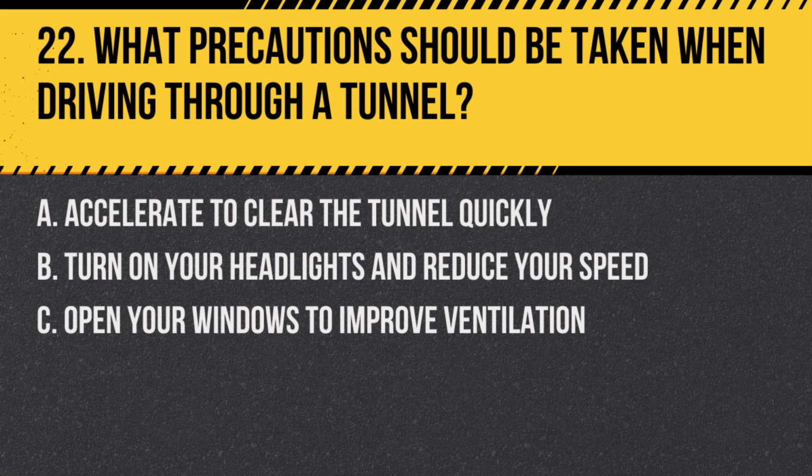Question 22. What precautions should be taken when driving through a tunnel? A. Accelerate to clear the tunnel quickly. B. Turn on your headlights and reduce your speed. C. Open your windows to improve ventilation. Answer. B. Turn on your headlights and reduce your speed.